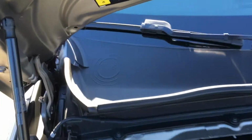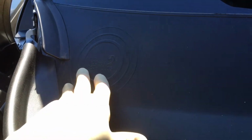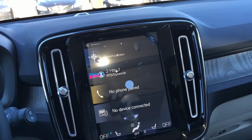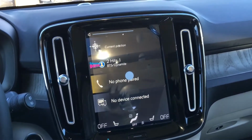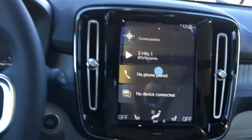We open the hood here, and under the cowl we see this nice symbol, Air Woofer Technology. There's a subwoofer sitting in the cowl of this car, and it actually pumps bass behind the entire dashboard, so it sounds just the same as any other car, if not even crisper, honestly, because you're not getting all this rattling from the door panels and air blowing onto your leg. None of that exists. This thing sounds incredible. Now, and this is just the standard system. You can opt for the Harman Kardon system that adds another woofer in the back, and it sounds incredible.